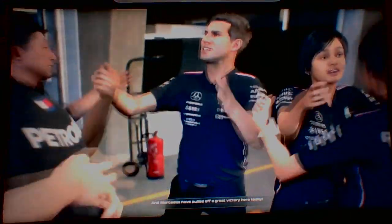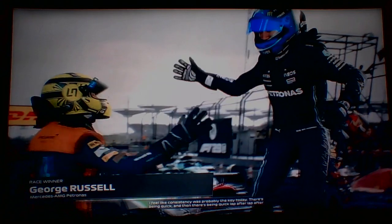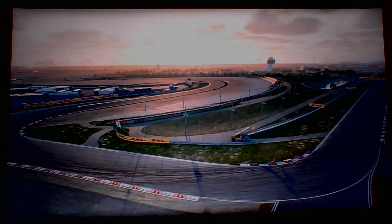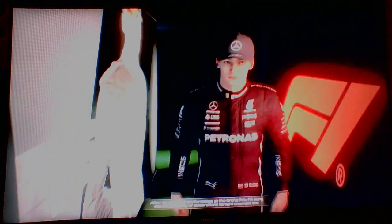And what a race for the second playoffs for the first race in October for the Cup Series. How did they manage to achieve this win? George Russell takes Stroll's win from Japan. If you can do that, you can capitalise on other errors without making any of your own. That's an approach that can push you a long way up the field. What a race. After an excellent performance at the Grand Prix, I'm sure there'll be plenty of celebrations tonight amongst the Mercedes team, and they certainly deserve it.